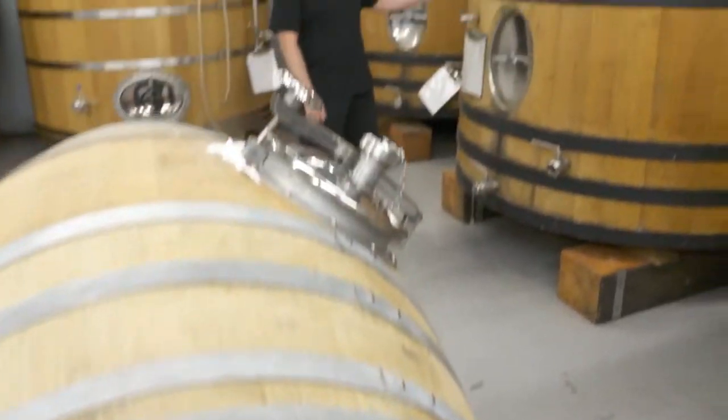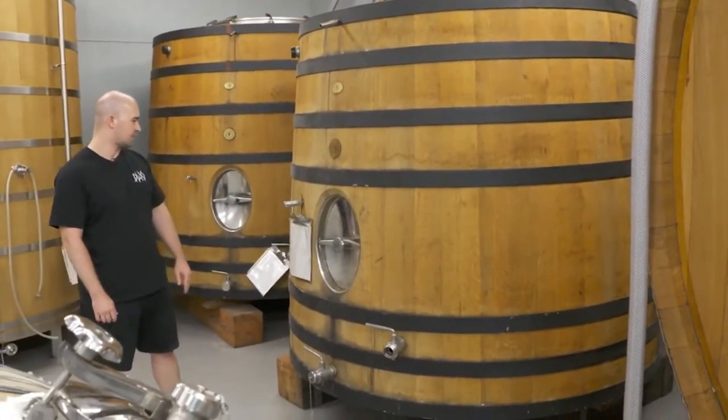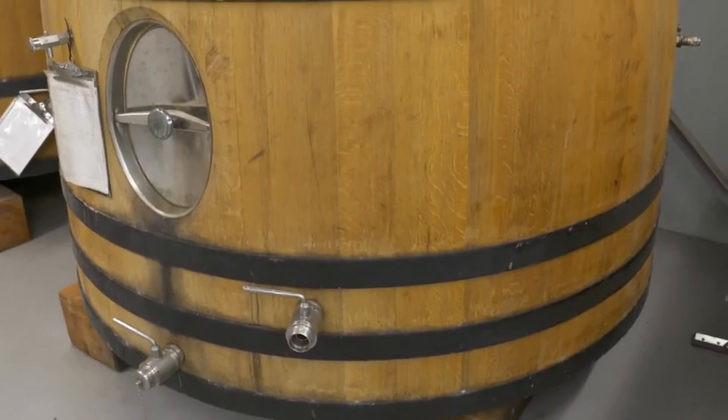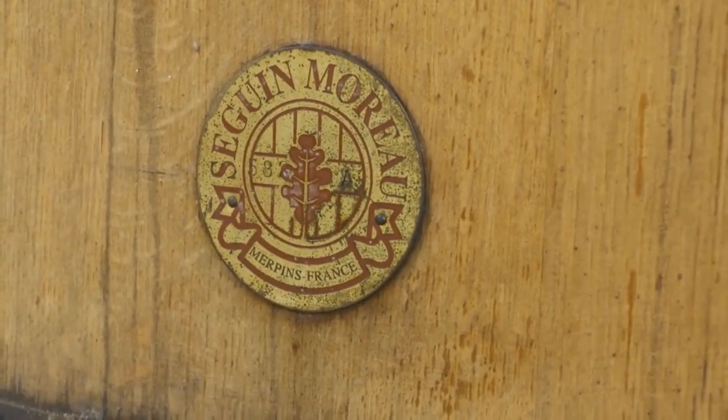All right, and here we have our two oldest fooders. We got these in September of 2014. I can tell from looking on our records. These came from a Bordeaux winery in France.